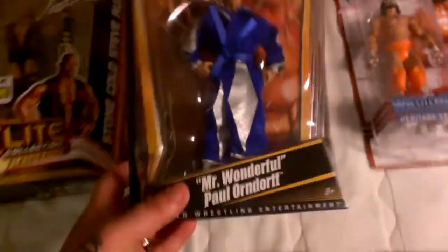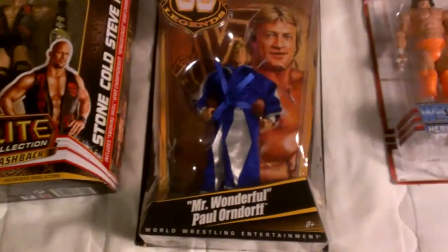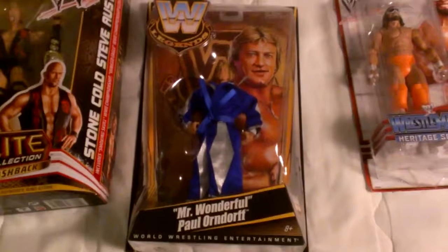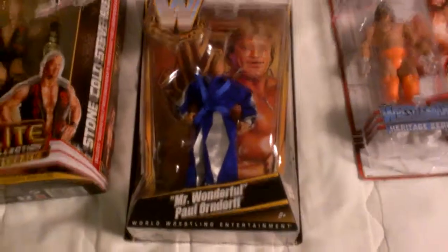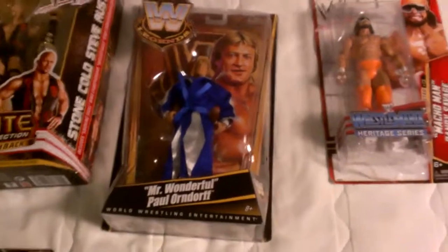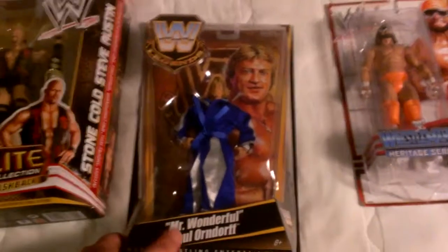Then we have the other two Mattel figures that I have. Okay, sorry if this camera is messing up on you guys. I'm not trying to give y'all a headache. But this is Mr. Wonderful, Paul Orndorff. This is from the WWE Legends brand when Mattel first signed with WWE. I'm going to meet him in September, so this one will definitely be autographed.